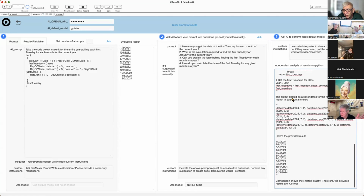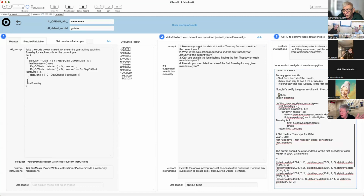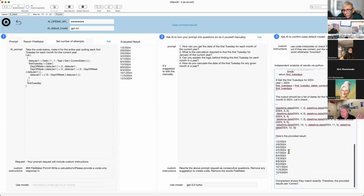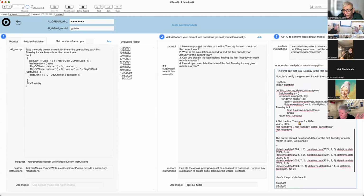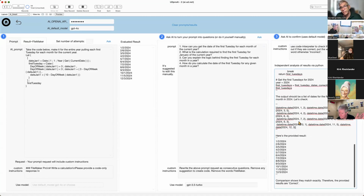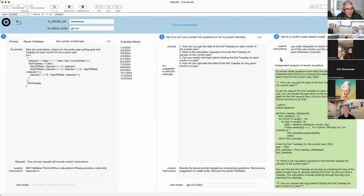But look at this. It used Python to write this Python script to give us these dates. Here's the provided results, where they'll give their outcome. There they are. This is their program in Python gave back this. They compared it to what I sent, and it says it's correct. That to me is lovely, guys. That is crazy amazing.